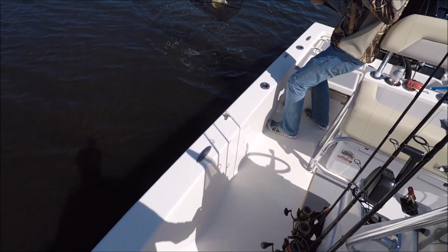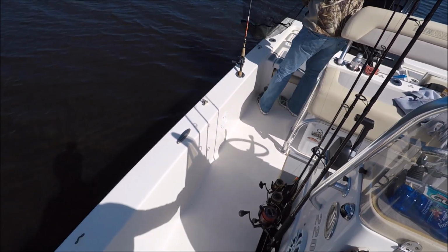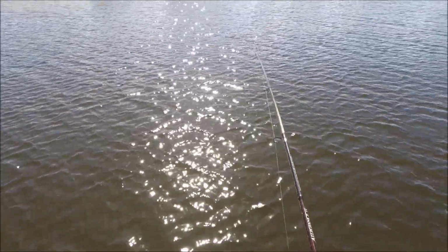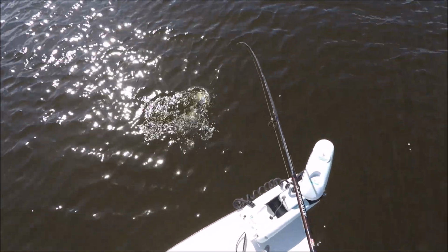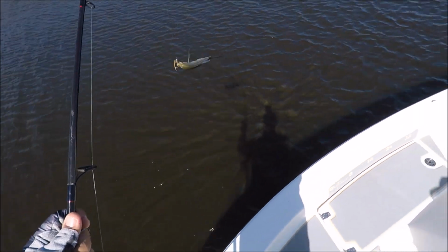Nice, man. Look at you, man, with the shrimp, right? Yep, with the live shrimp, guys. Another jack around 18 inches. Swims like a jack. Sure is. It is a little small jack. Hey, I'll take it. Didn't get skunked, buddy.